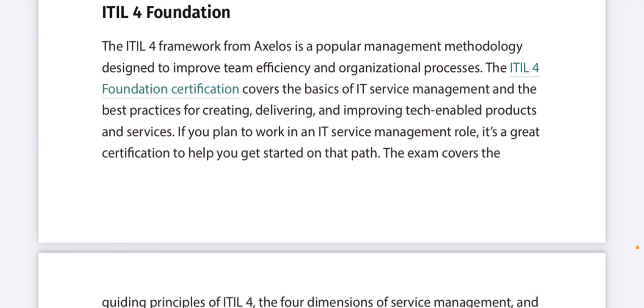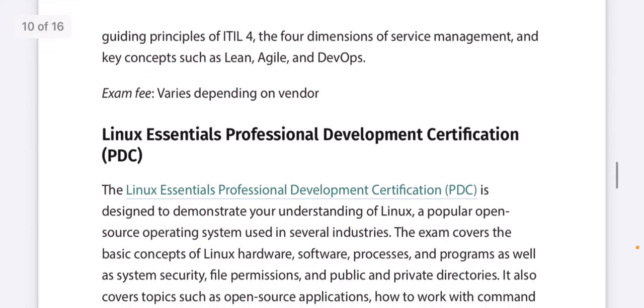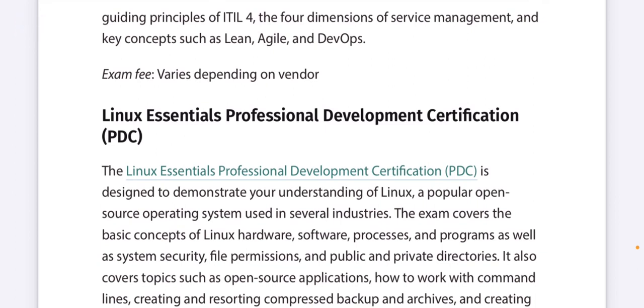If you plan to work in an IT service management role, it's a great certification to help you get started on that path. The exam covers the guiding principles of ITIL 4, the four dimensions of service management, and key concepts such as Lean, Agile, and DevOps. Exam fee varies depending on the vendor.